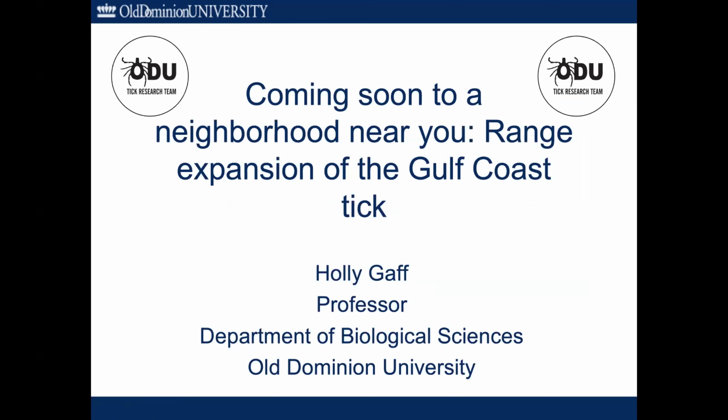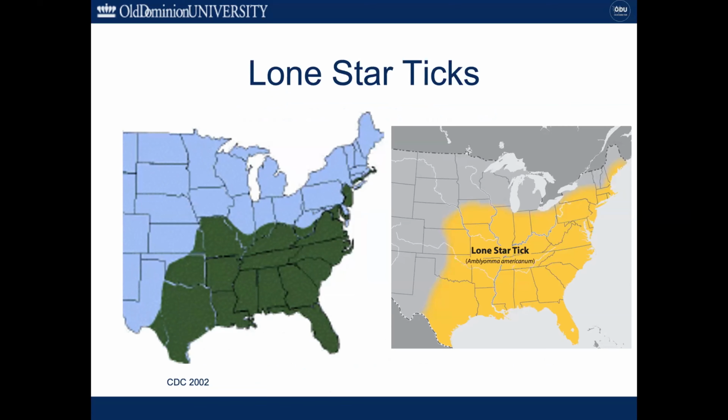It's been mentioned a couple of times that the Lone Star tick is moving in a different direction. I started studying it in grad school in the mid-90s in Tennessee, and that was the northern edge. Now it is all the way into Canada, certainly through Maine, up through North and South Dakota, and I've heard reports from Michigan. So they're all on the move. Those are ones we're kind of aware of.